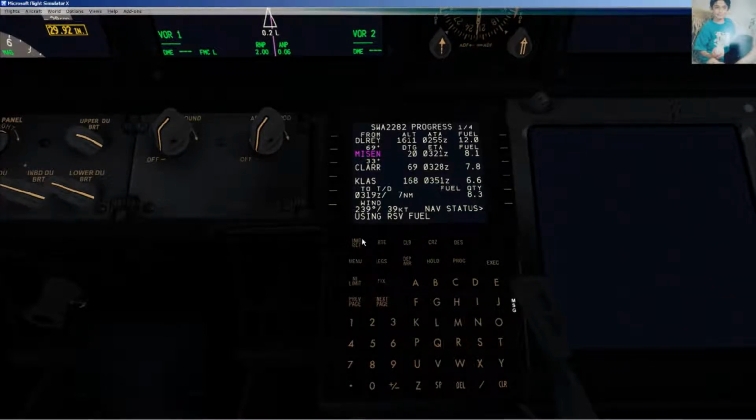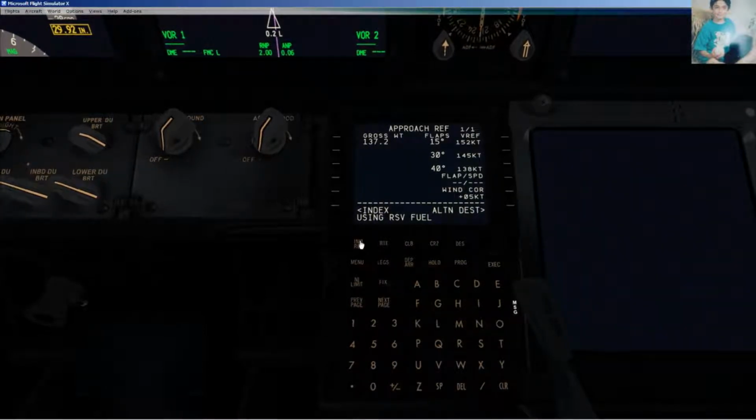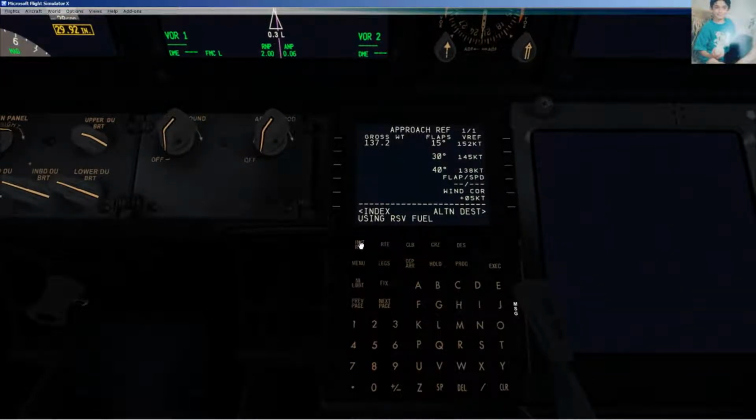Correction, 129.8. Right. Turn right at Charlie and taxi vehicle.